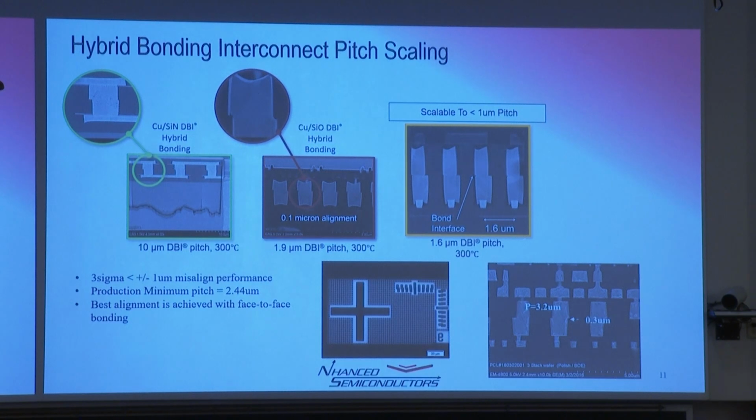The examples here are submicron. Our bonder, the main bonder that we use today to put these together at wafer level and at die level, is plus or minus a micron. So in manufacturing, most of what we do is 3 to 5 micron pitch.